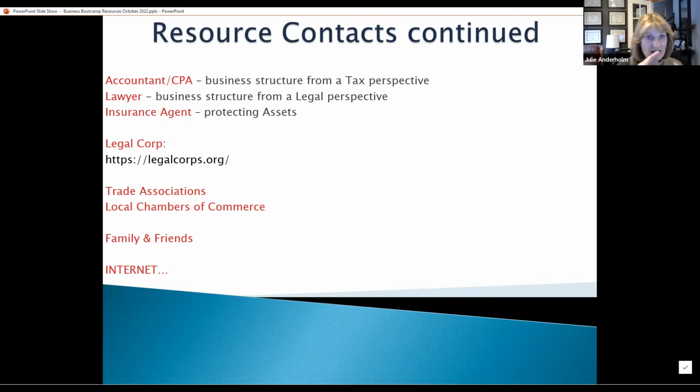Sometimes they can give tax as well as legal advice as to what corporate structure you should be set up as. Another person that you might want to talk to before starting a business is your insurance agent, because insurance policies are going to help protect your assets. From those insurance policies, there may be a specific way that it makes sense to structure your business to give you maximized protection from an insurance standpoint. So I lump these three together, your accountant, your lawyer, and your insurance agent, to always have that open-ended conversation of what's the best entity, or how should I best set up my company from a legal, a tax, and an insurance perspective.